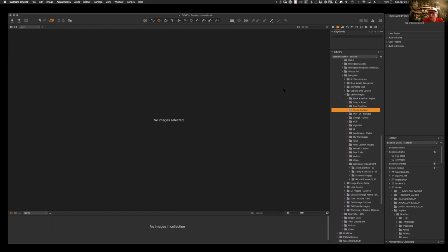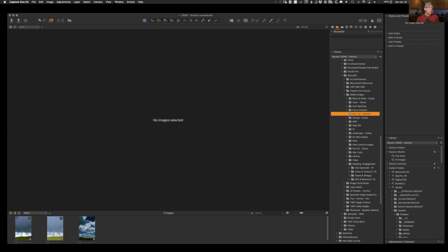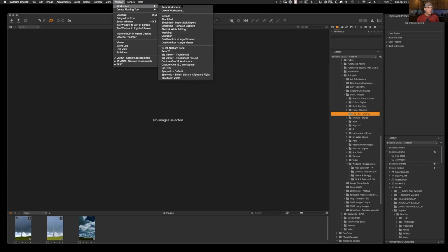Now, Troy, sorry to interrupt. You gave me your specs for this, and everything's on the right-hand side, which is the same as Lightroom. When you open up Capture One for the first time, is that stuff on the left-hand side? No, that's a good point. Let me show you.